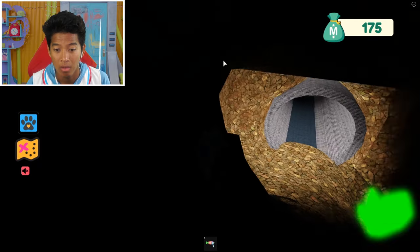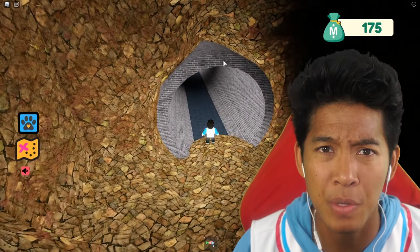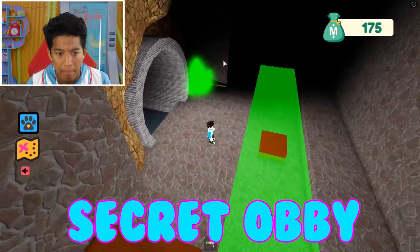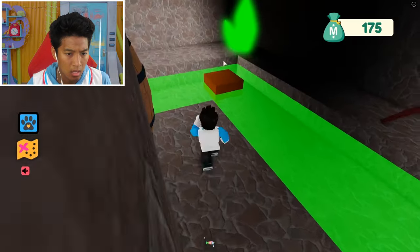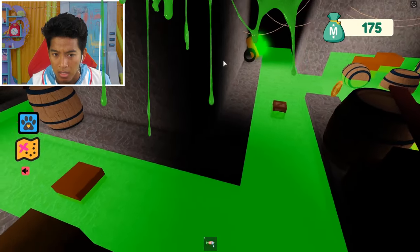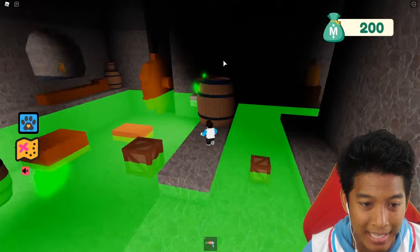Wow. Wait, I think I faintly heard another sound. Explorers, did you hear that? Maybe the squishel's in this obby. Okay, here we go, secret obby. I'm gonna jump on this thing. Jump over here. Squishel, are you here? Anywhere? Guys, look at all this radioactive slime here. Whoa. Oh, another mar. A mar money. There we go.